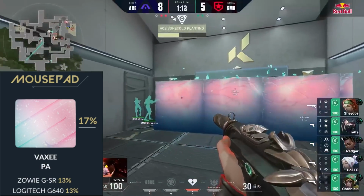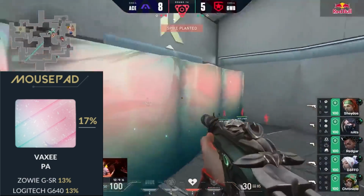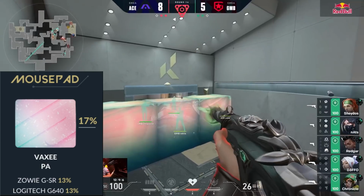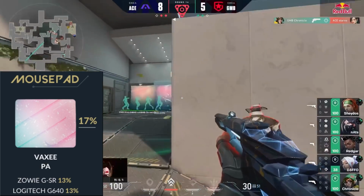Now when deciding on a pad, it's gonna be very specific to you, right? It's not going to be a one size fits all. Some people like more glass pads that have very little friction. Some people prefer a soft pad that has a lot more friction. And there's benefits to each.